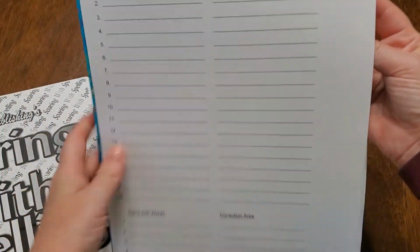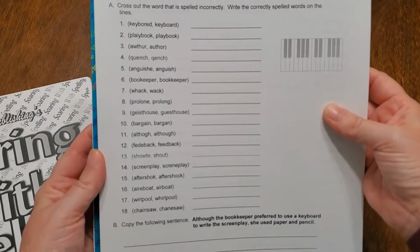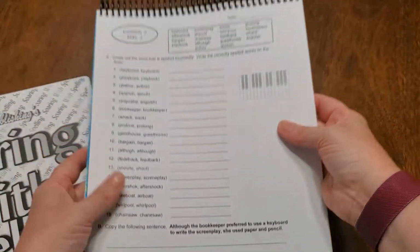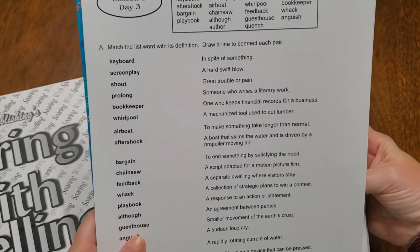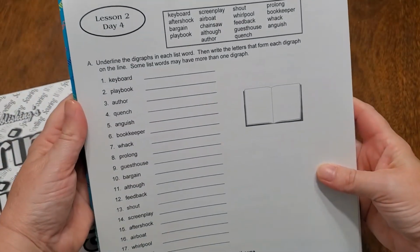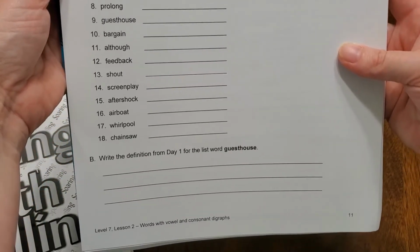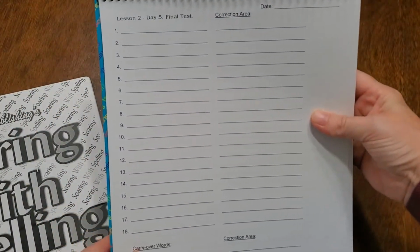And there's your pretest area. And then lesson 2, day 2. And see, I told you lessons 2, 3, and 4 are going to change up and be different. Here's day 2, lesson 2, focusing on the definitions. And then lesson 2, day 4. And then you take the spelling test.